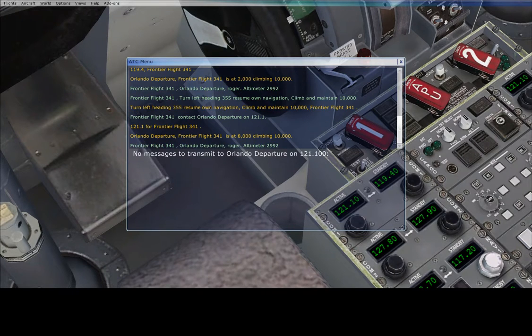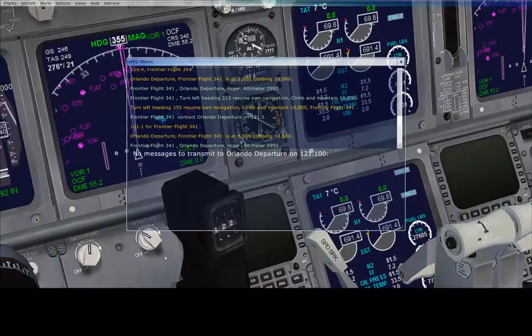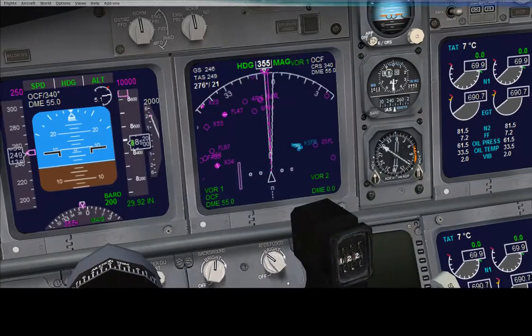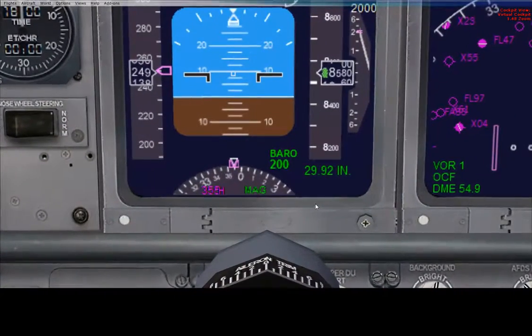Frontier Flight 341, Orlando departure, roger, altimeter 2992.